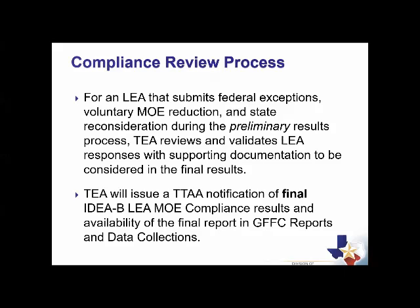Once all of those are reviewed and approved, the compliance unit sends that data to the analytics unit that's doing the calculation, and then those exceptions, the approved exceptions, will then be factored into the final results. And then TEA will issue, we won't necessarily notify districts if we're approving exceptions. If we're not approving it or we have a question, then we always reach out and either email or call the LEA. The next notification will occur when we post the final compliance review reports.